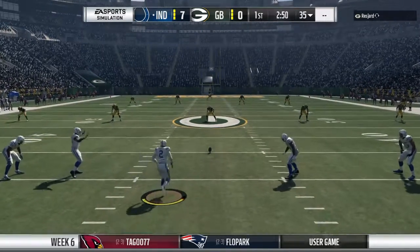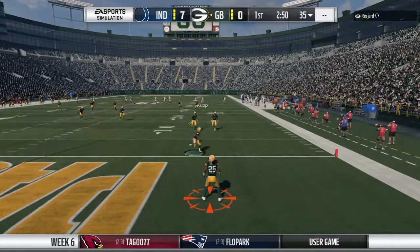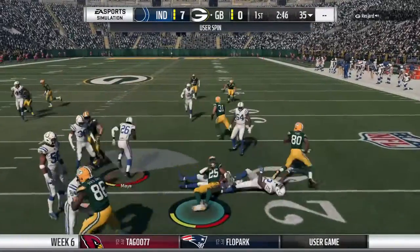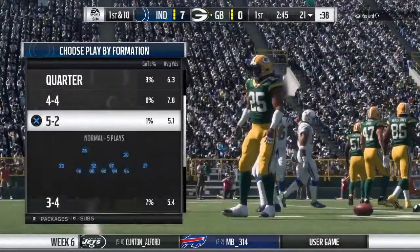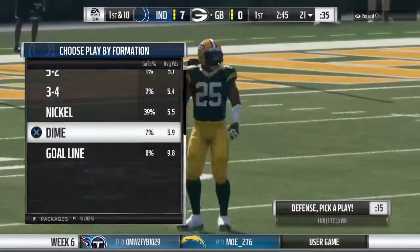Out is the kickoff unit as they run up and send this one away. That'll be taken in the end zone. And he's able to get it across the 20, but not by much, as he's marked down at the 21-yard line. The Packers offense now, they get ready to head back onto the field.